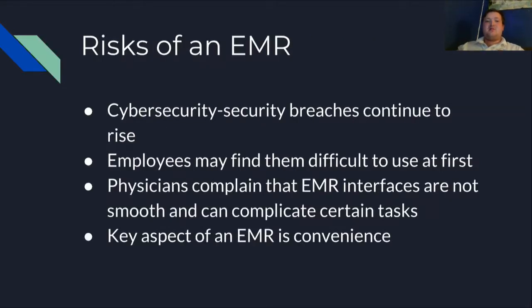Now onto risks. The number one risk is cybersecurity, and security breaches continue to increase. Also, employees may find it difficult to use. So training is important. Also, many physicians believe that the electronic medical record interfaces do not work correctly all the time.